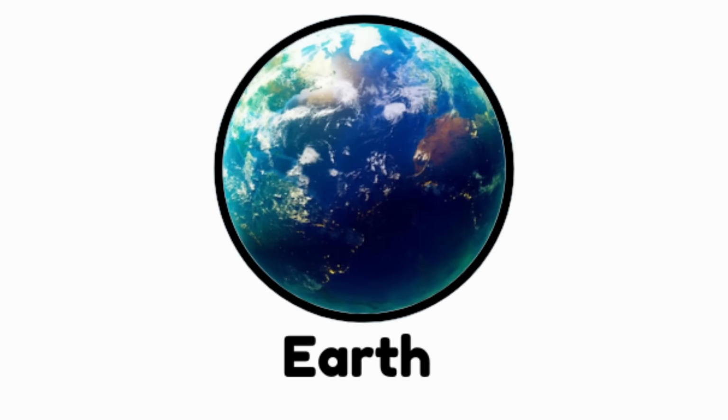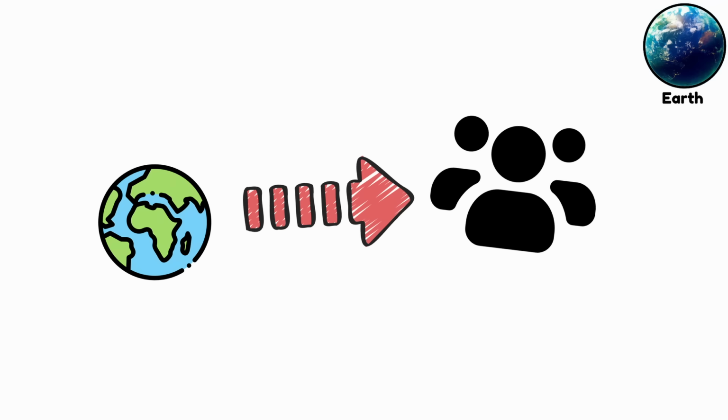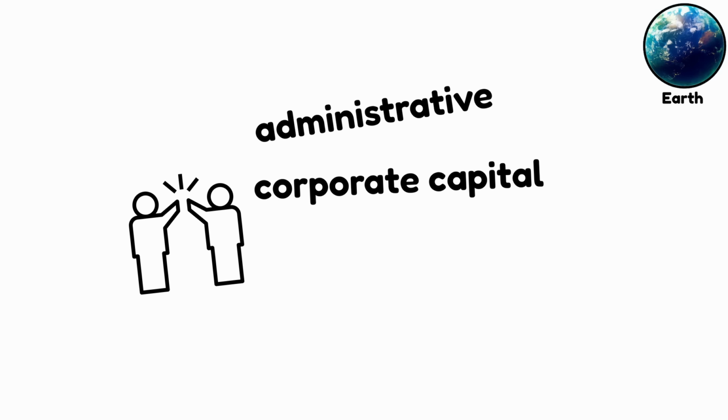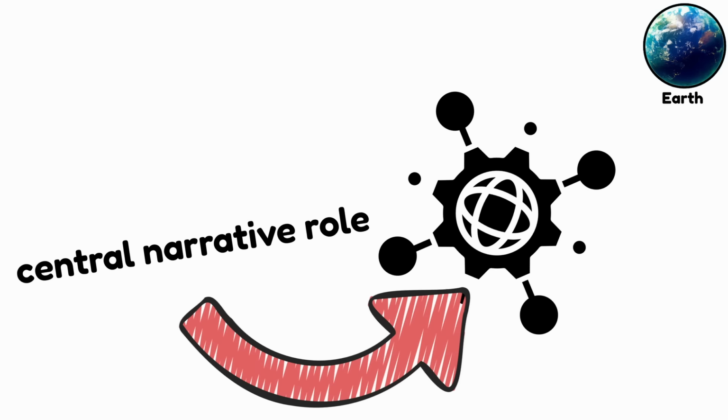Earth, humanity's origin and corporate stronghold. Multiple appearances. Earth is humanity's homeworld and a constant reference point throughout the Alien franchise, serving as the administrative and corporate capital of human civilization. While rarely depicted directly, it plays a central narrative role across the timeline.